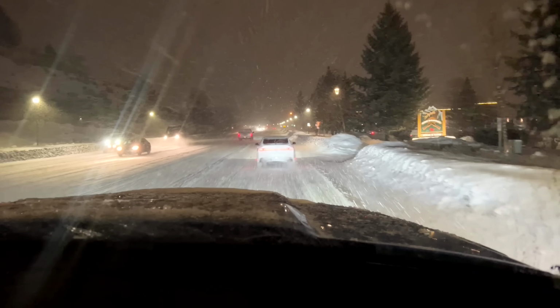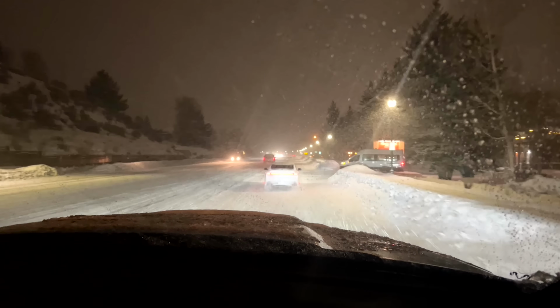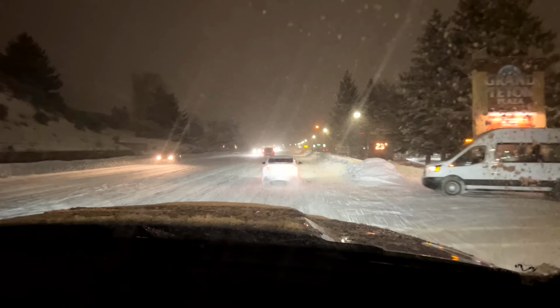But we're gonna go and check into our hotel for the night. Jackson looks pretty cool. I haven't been here in a while, and Cody's never been here, so this should be pretty fun.